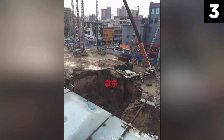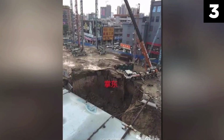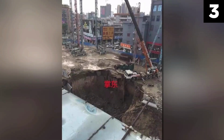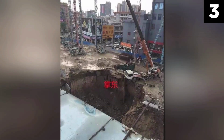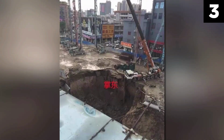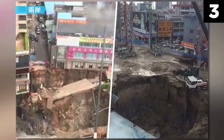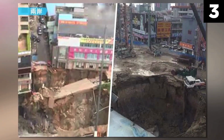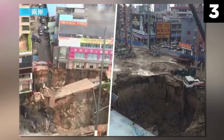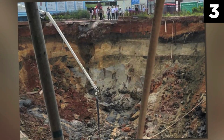Countless pedestrians were near the construction site when the collapse happened. They all managed to get out of the way except for one construction worker, who was sadly busy working on the ground. A car also fell into the sinkhole, but no one was inside. To make matters worse, this is far from the first time that Dongguan has experienced such an event. In fact, the very same road has collapsed no less than 4 times in the past 3 years, each time worse than the last.